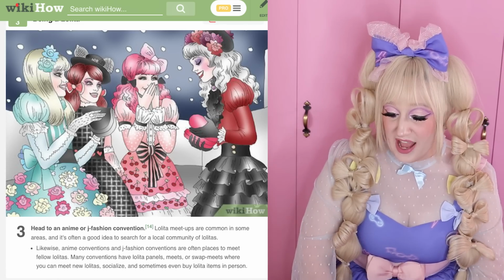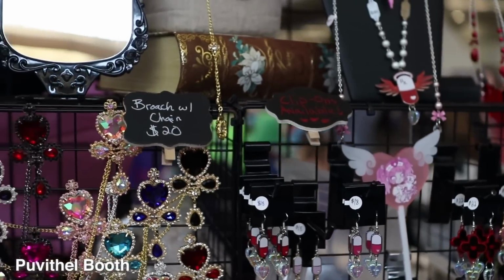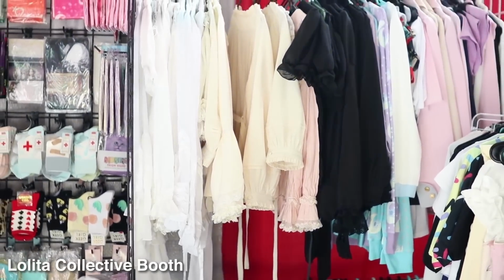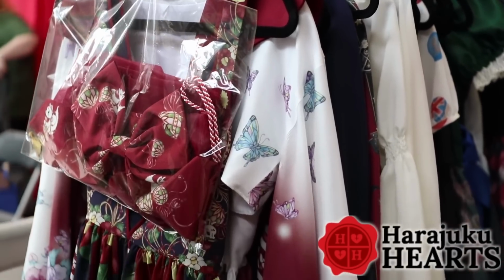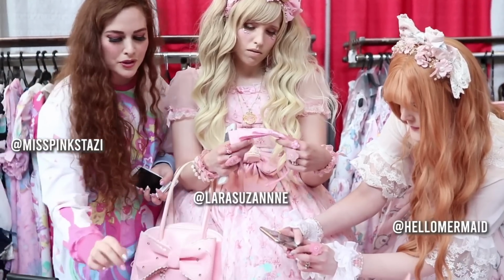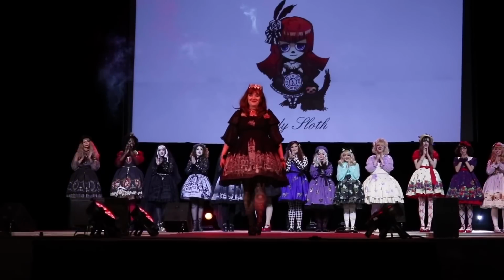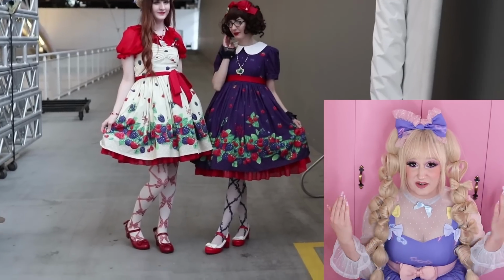Step 3. Head to an anime or J fashion convention. Lolita meetups are common in some areas, and it's often a good idea to search for a local community of Lolitas. Likewise, anime conventions and J fashion conventions are often places to meet fellow Lolitas. Many conventions have Lolita panels, meets, or swap meets where you can meet new Lolitas, socialize, and sometimes even buy Lolita items in person. Yes, this is great, perfect advice.